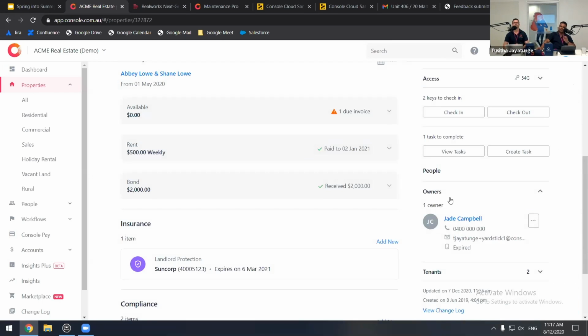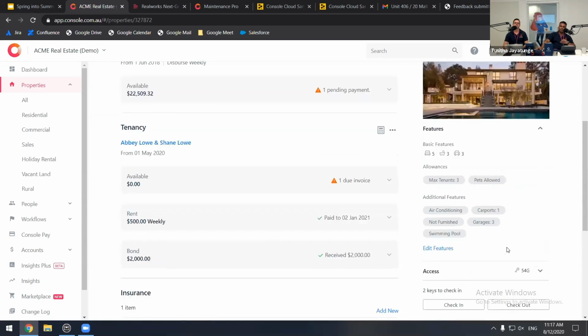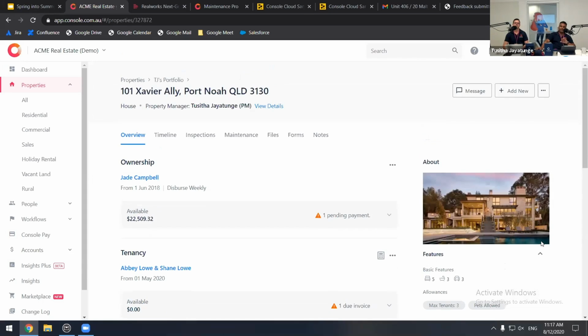Coming back to the Property Hub, you can see it's a very visually appealing page, and it has all the information that you need regarding this property in one place. So I can see, for example, the photos of the property there, the attributes for this property, access details. Along the top here, I have access to my messaging feature from within here, so I can message my owners and tenants within one place, as well as access to workflows. I can create and initiate new workflows from within here as well.